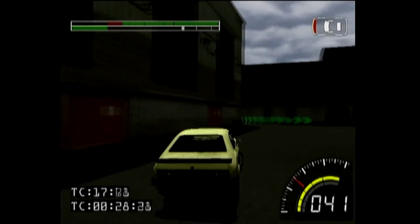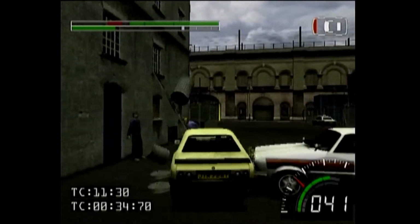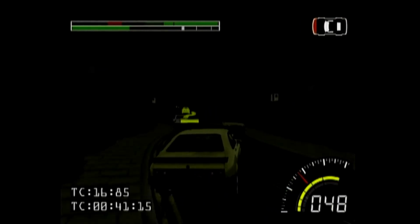This is a cool game, but it is brutal. You really need to pull off some crazy moves to get anywhere in this game. It's a fun title, but it's not for the faint of heart. Wait, am I faint of heart? I take all of that back.